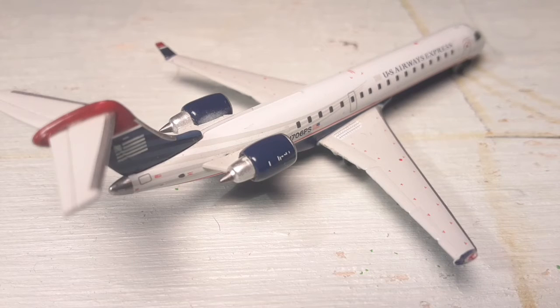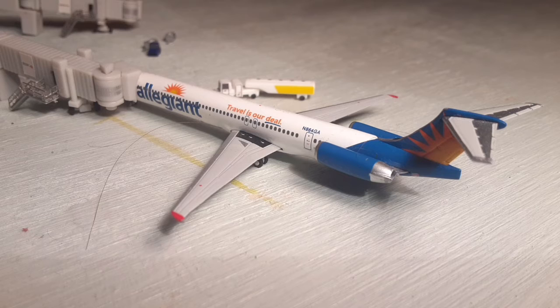Just arrived in from Charlotte, we have the US Airways CRJ 700, taxiing to his gate. Currently arrived about 20 minutes ago, we have an Allegiant MD-80. He arrived in from Orlando Sanford, and he will be heading out to St. Petersburg Clearwater. I haven't really been using this guy. I've only been using him for Roanoke pretty much, but I want to get him back in. Even though he's not around in many airports anymore, I want to get him in here just because I have him and I want to keep him.